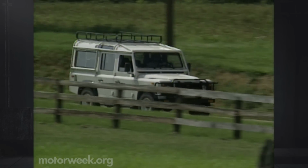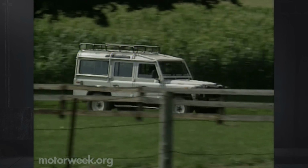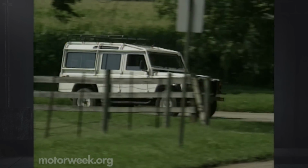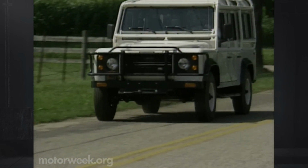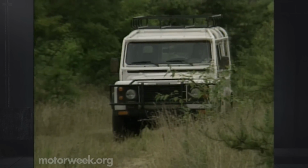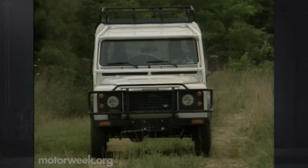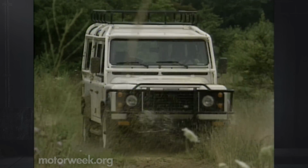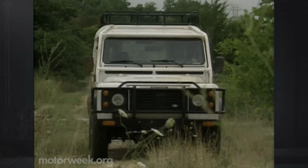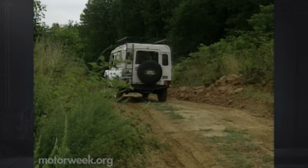But then it's hard to really measure the Defender 110 by our usual standards. After all, it's not your usual 4x4. In fact, it has no peers. It is still the most unique member of its species. Measuring it against other four-wheel drive wagons would be like comparing a tortoise and a man. The man is a bit quicker and more technologically advanced, but the tortoise was here before us and will probably be here when we're gone. The same could be said for the Land Rover Defender.